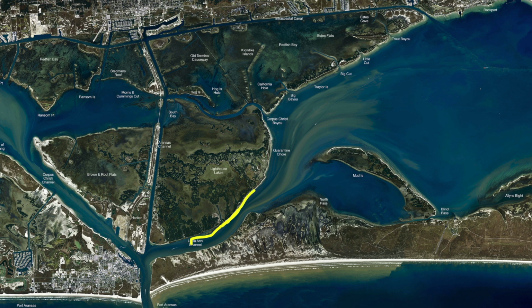But there's all kinds of fish all down through here. Quarantine shoreline, same way. It's a good way to fish in this area, all down through here. Be careful, this weekend's going to be busy. We've got Babes on the Bay, and there's going to be about 1,000 women and boats out here.